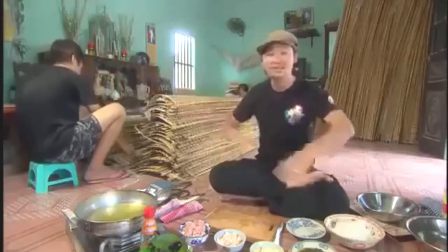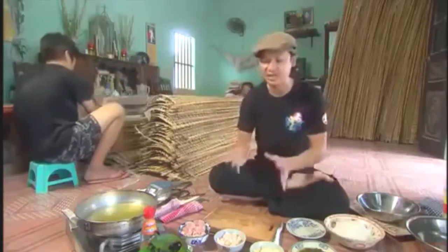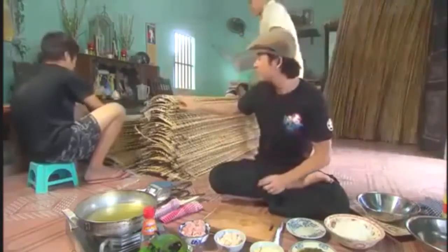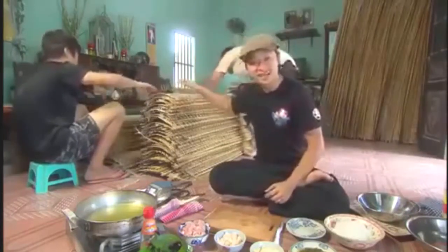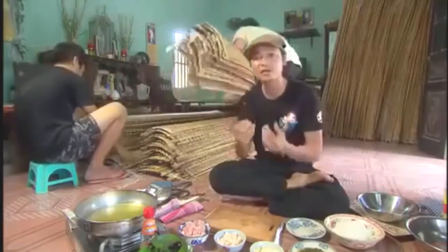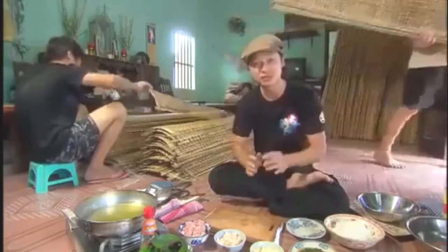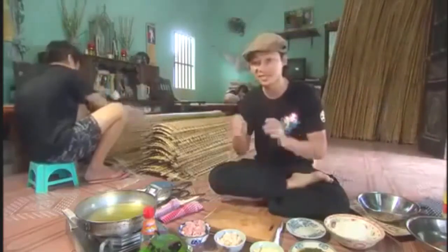So this is the natural environment we're going to cook in. So today I'm going to do rice paper rolls, Hanoi style, which is called Nem Ran. Very different to the ones you find from the south or the center. This rice paper here is in a rectangle shape, not a round one. And you wouldn't use this rice paper to make your fresh rice paper rolls. They're the round ones you use. These ones here are just for this dish.